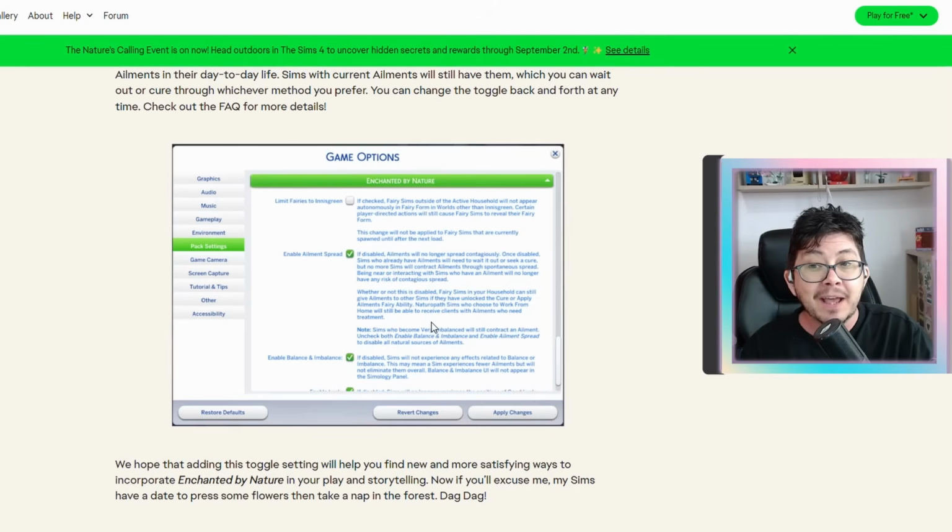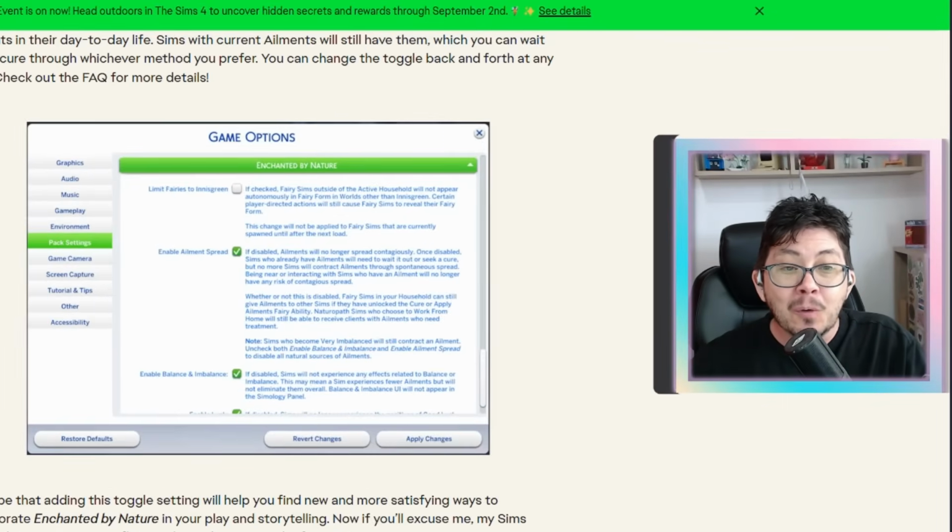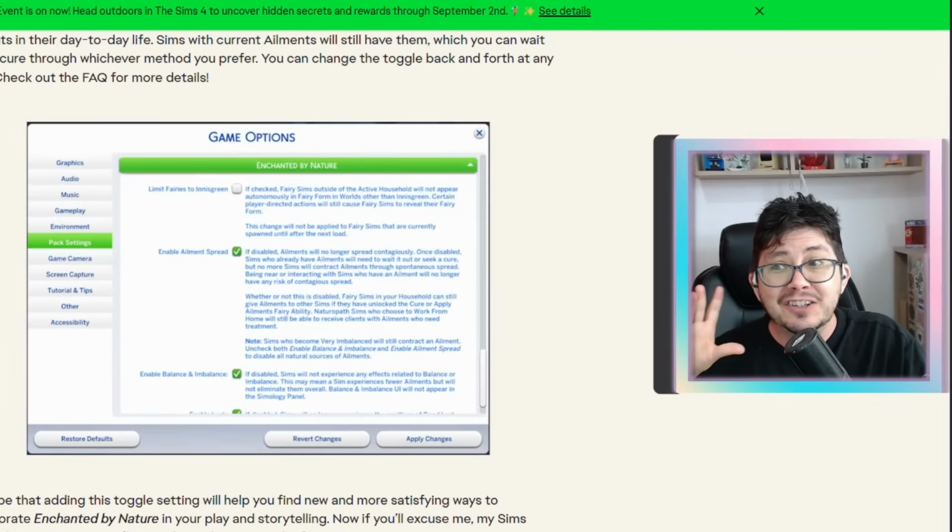And naturopath Sims will still be able to receive clients with ailments who need treatment. The game pack features are still there, and they will still occur, but by disabling the spread, you'll no longer have a major contagion outbreak on your hands, which is good. So is this a relief to you, or did you love the extreme chaos? Let me know down in the comments.